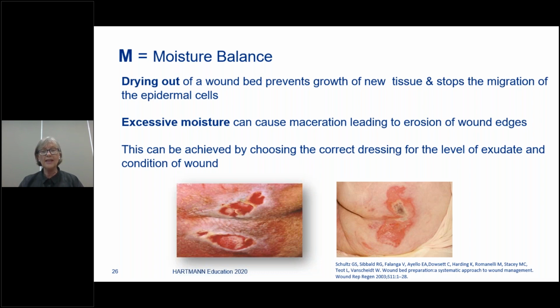Therefore, the amount of exudate coming from the wound always needs to be assessed, and the dressing selected needs to be able to absorb the exudate and provide enough moisture for healing to take place. It's the Goldilocks theory.